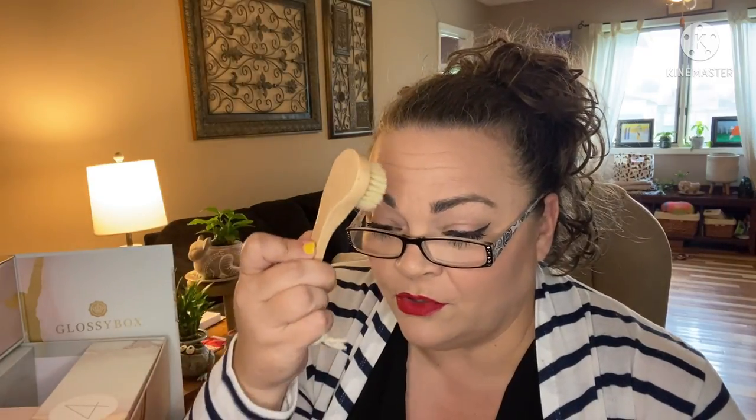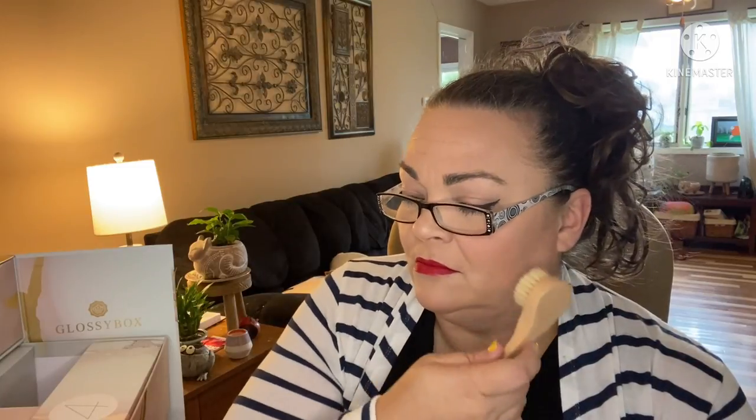This gentle face brush is a great addition to your skincare regime. It helps to drain lymphatic nodes, increase circulation, and reduce puffiness. It also exfoliates skin to remove dead skin cells for a healthier, more youthful complexion. Did I tell you it's a $20 value? Using a gentle circular motion on the face on clean, dry skin. It makes me want to go to sleep just thinking about it.